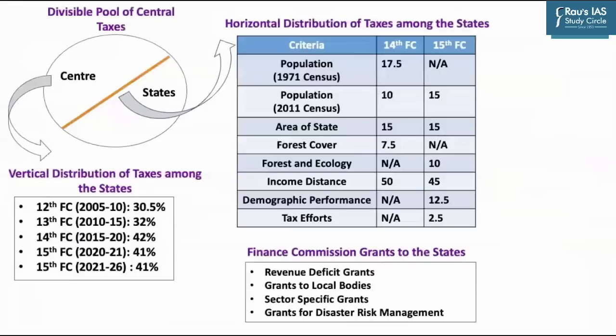Let us now look at the recommendations of the 15th Finance Commission. First and foremost, we have the concept of the divisible pool of central taxes. All the taxes collected by the center, such as corporate tax, income tax, customs duty, etc., become part of the central divisible pool of taxes. However, please note that surcharge and cess, which are imposed and collected by the center, are not part of the central divisible pool of taxes.